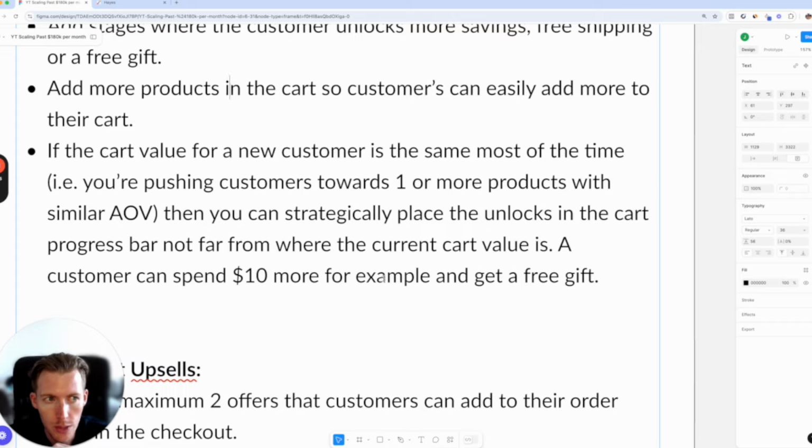Then what we can do is say, hey, just add $10 more, right? And unlock this free gift or unlock free shipping. And what that does is it increases the AOV from 70 to 80, not a big jump for the customer, and the customer is getting value in return. So we increase the AOV, customer gets more value. It's a win-win, right?